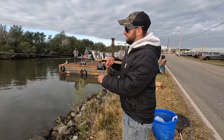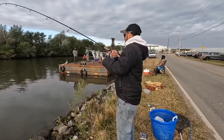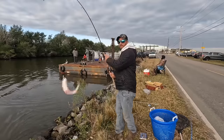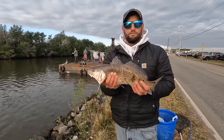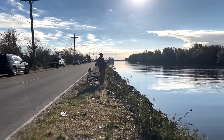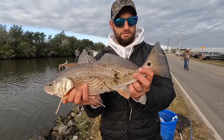There we go, y'all. Finally. Jeez. All right. Whew, that was a long wait, y'all. A long wait. There's probably 15 of us fishing here. I've seen about 8 fish get caught, but maybe they're moving through.